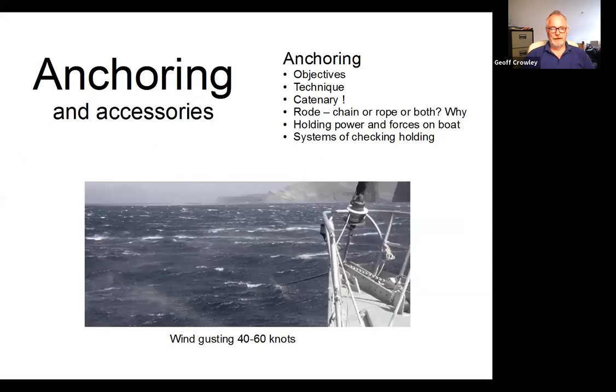Let's talk now about anchoring. Having covered anchors and their development, we'll talk about the objectives, the technique, catenary, chain or rope or both, or why, holding power and forces on the boat, and systems of checking that your anchor is holding.